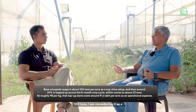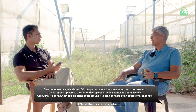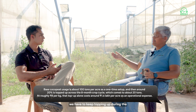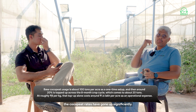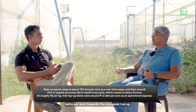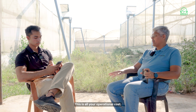So if you're looking at the 100 tons, I'm considering it as a capex. 20% of that is 20 tons, which I'm considering as an opex, which we have to keep topping up during the year. Understood. Typically, coco peat rates have gone up significantly. We buy it at around 8 rupees per kg. So you're looking at about 1.6 lakhs per acre towards the coco peat top up.